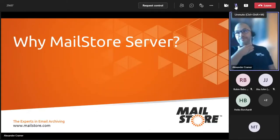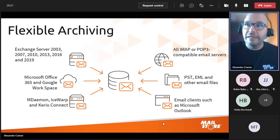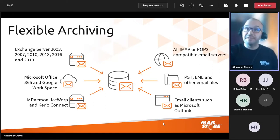That's pretty much the idea behind email archiving, but why MailStore specifically? We touched on it earlier on: the flexible archiving. So we really support almost all email systems and archiving methods. From your classics like Microsoft Exchange to the cloud scenario, so 365, Google Workspace, pretty much any email system that supports IMAP and POP3, we can archive from that. You can also import and archive all the PST files that customers have lying around.